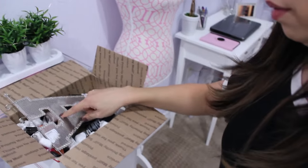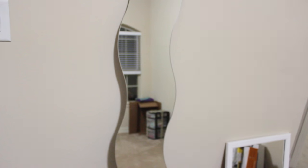So, here's one box full of nail polishes and stuff. This is my little key holder, necklace holder. And here's another box. I'm just gonna take it, and I'm just gonna put this one here. So here are the nail polishes.